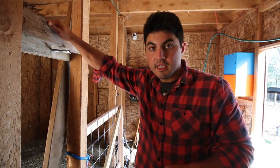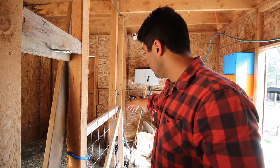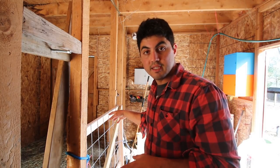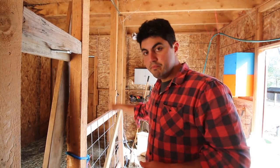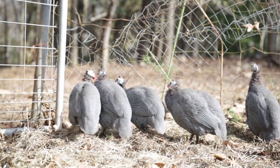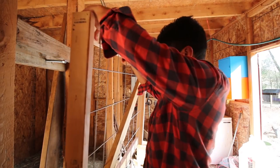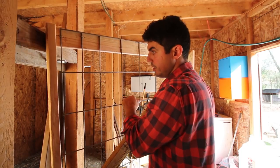So here is the stanchion where Ladybug comes and gets milked. She eats. And then over here is a little gate that I built. I'm actually working on hanging this gate today. If you're building a barn gate out of wood, I'll show you what you got to do to make sure it works right for you. This is a barn gate that I built out of wood.